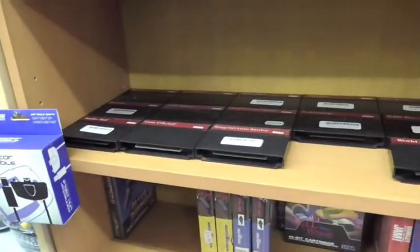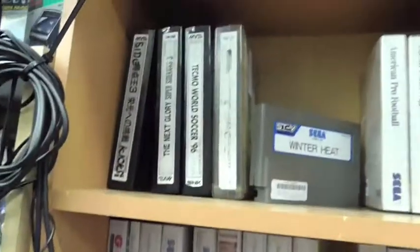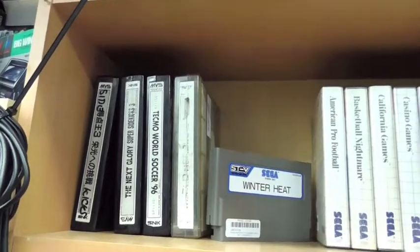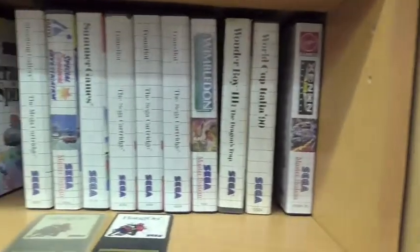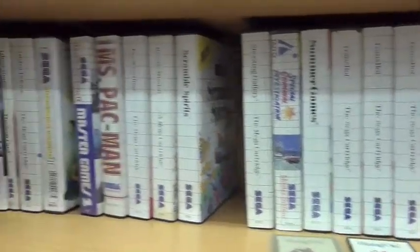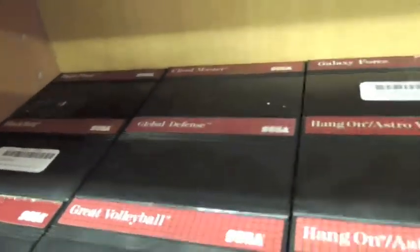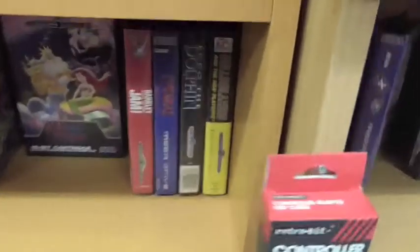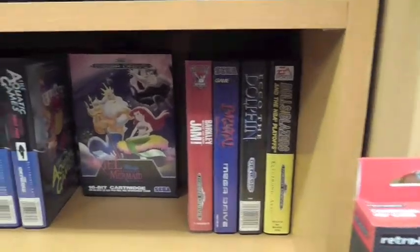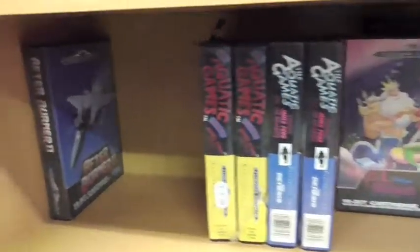That's what you booked in? No, it's got a bar. And you can go there, have a beer and play games. There's even special holders on the side of the machine for drinks. More Mega Drive, I think we've seen these.